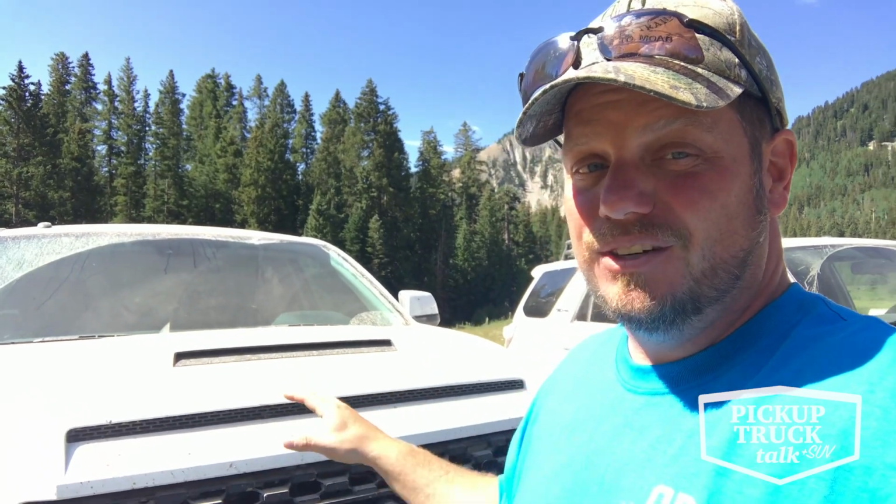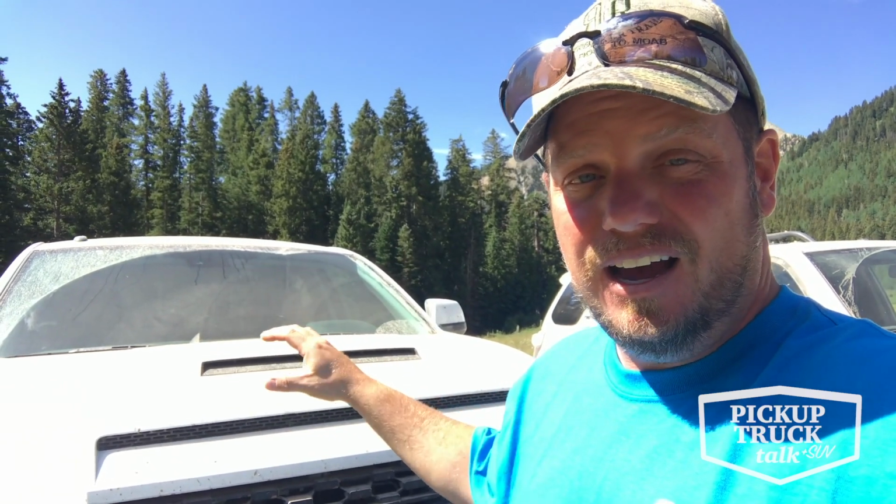But the greatest part about this truck is it sounds cool too. Not only do you have the big engine, really powerful, it's got the TRD Pro exhaust on it. That is just a great sounding exhaust, and it really makes me wonder why those two guys don't have it, because if you're going to do that, let's be consistent throughout the lineup.